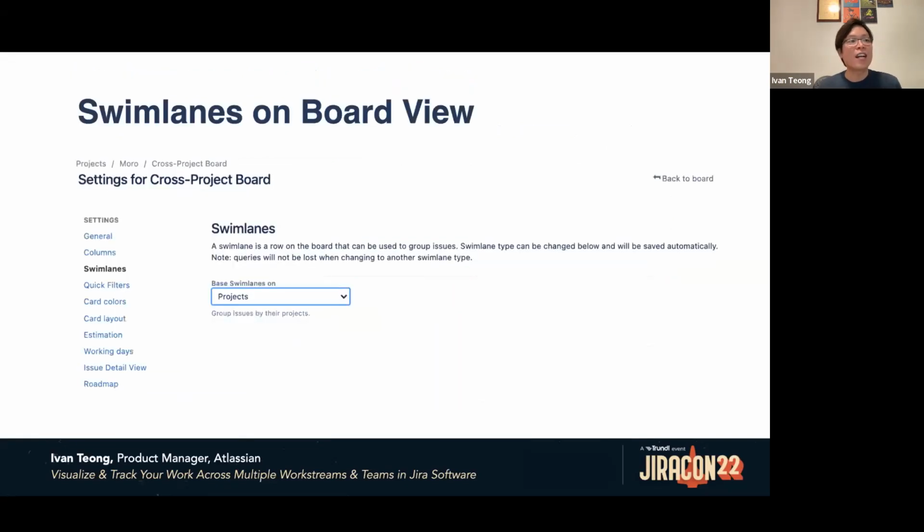So yeah, it's very easy to set that up in your board settings. You can actually base your swimlanes on projects. Just click into swimlanes in your board settings and you can base the swimlanes on projects or some other thing that you prefer. So to recap, you have learned how to set up cross-project boards using the issue navigator, track high priority tasks in a global context using quick filters, and group your issues by project on the board view using swimlanes.